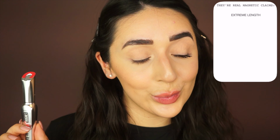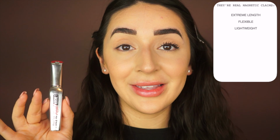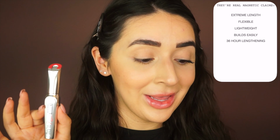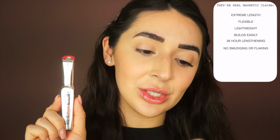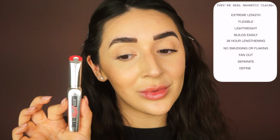So we'll see. They also claim that this formula is flexible, lightweight, and builds easily. And then the last claims, which are big ones, is a 36-hour lengthening. That's wild. And won't smudge or flake. Oh yeah, and then they also claim that these zigzag bristles are strategically positioned to fan out, separate, and define your lashes. So lots of claims with this new mascara.